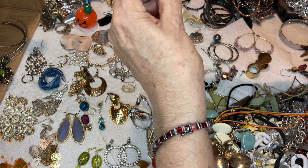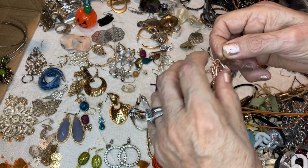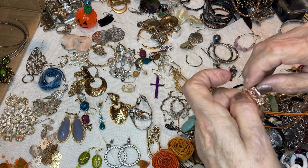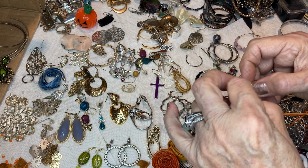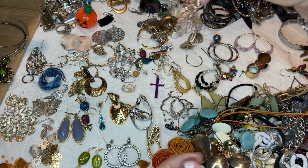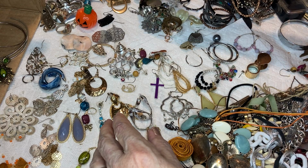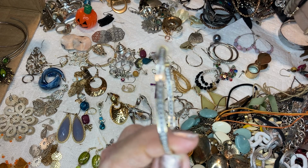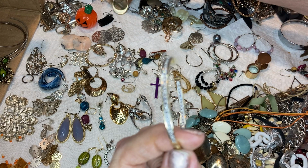This is rose tone. I wonder if there's another one. I thought there was. Maybe not. Maybe I'm seeing things. Well, this is in a knot right here. Oh, these are pretty. Too bad I can't find the other one. That's the inside outside. Is there another one? Not another one.